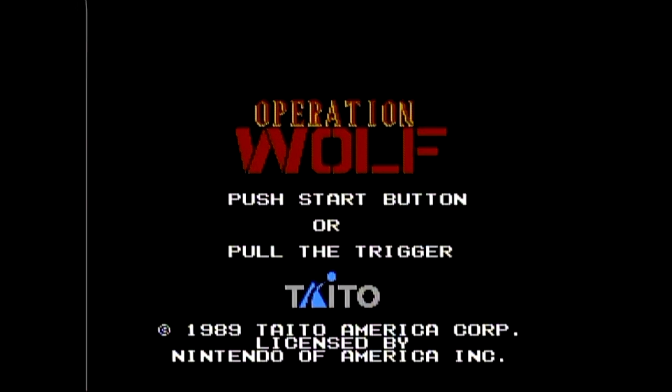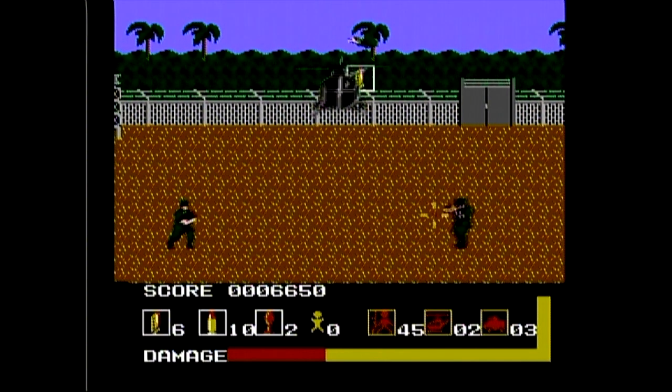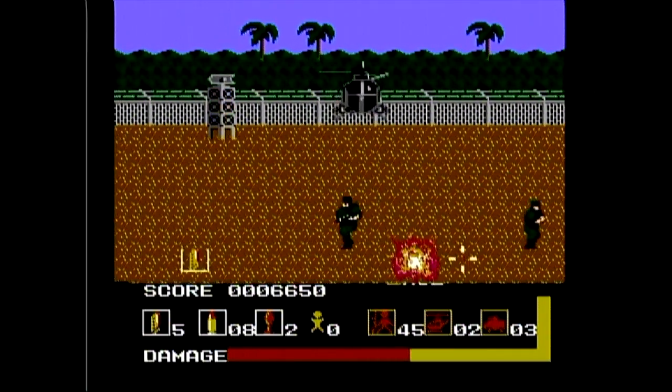I'll look at a good example of a shooter like Operation Wolf, and they'll let you actually change the gun sight speed so you can blast dudes throughout the whole map and track in on them within a fraction of a second. There's even a light gun feature.